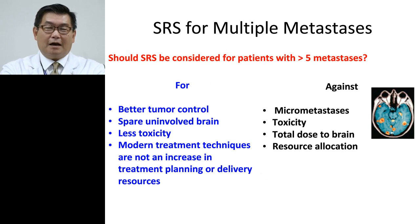One of the biggest paradigm shifts in the field of brain radiosurgery, I think, has been the move towards treating multiple brain metastases with radiosurgery and omitting whole brain radiation. There are a number of rationales for this, including better tumor control, the ability of focal radiation to spare the uninvolved brain and therefore less toxicity from radiation therapy. But a big driver of this has been improvements in modern techniques in both treatment planning and delivery, and resource utilization for treating multiple metastases.